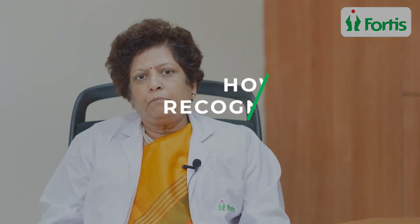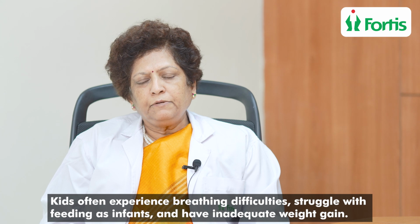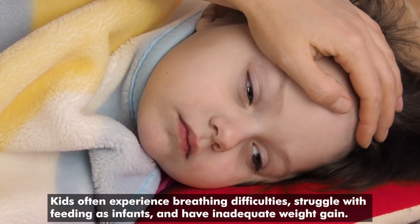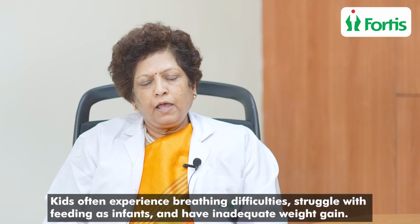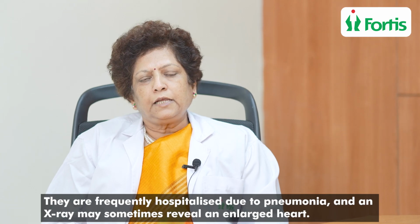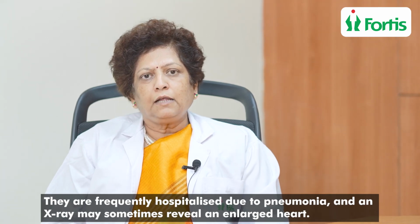So they usually complain of breathing difficulty. When they are small, they cannot feed well. Their weight gain is not proper, and many times they get hospitalized because of pneumonias. And sometimes suddenly an X-ray is taken which shows an enlarged heart, and that is the way we diagnose there can be a possibility of a hole in the heart.